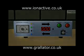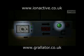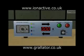To make an exposure, the time of exposure is set on the control box and the green button pressed. The exposure time can be overridden at any time. After the green button has been pressed, a warning will sound for about 5 seconds.